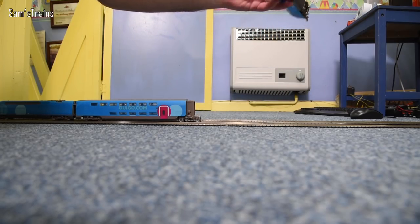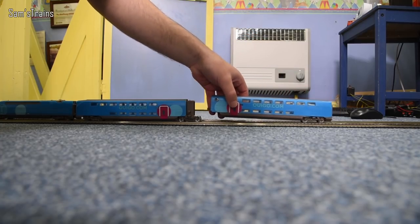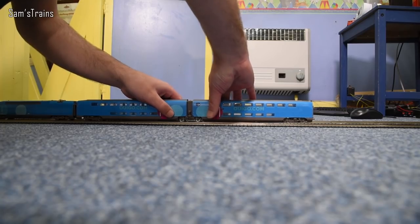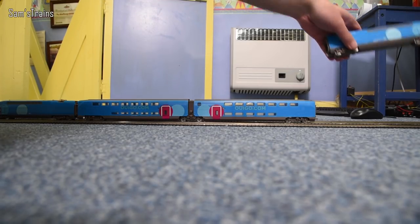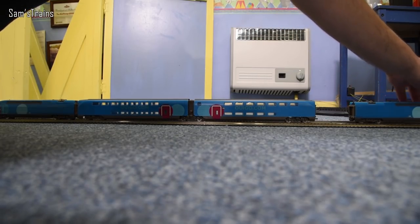So this bit presumably clips onto the other part of that bogie. So let's get this one on first. Okay, yeah, that was another decisive click. That worked pretty good. And then with the back, I assume, yeah, the coupling looks to be the same as it was on the Loco. So just get that on the track if I can.